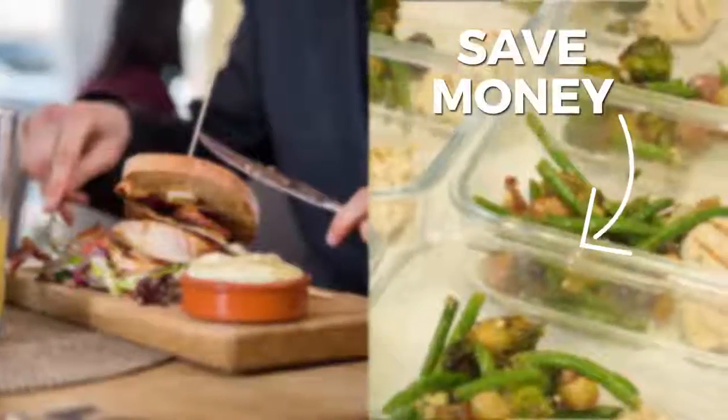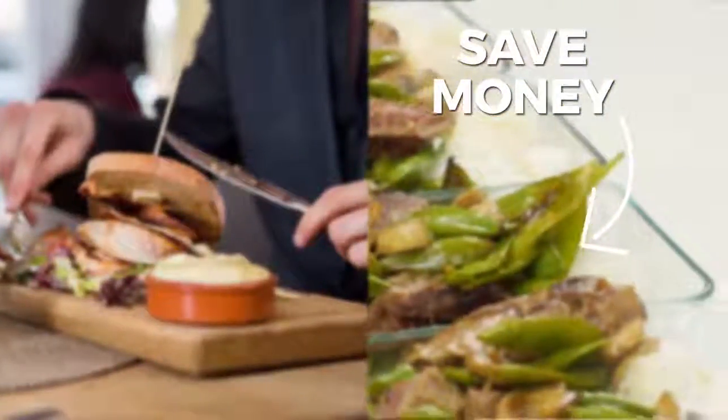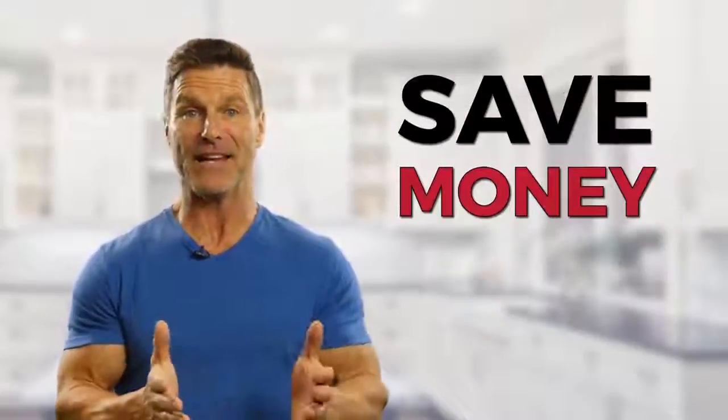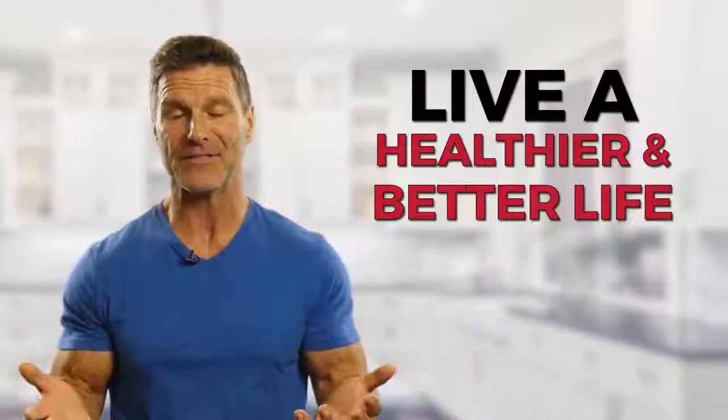So you won't have to depend on anyone to cook your meals, and you won't ever have to spend $10 or $15 on single pre-made healthy meals that you see in a snooty, all-organic store somewhere. In fact, at around the same price as going out to eat 2 times for lunch, you'll have enough food to last you for an entire week. All you have to do is just eat the testosterone boosting meals, save money, and live a healthier and better life. Come on, man. This is the easiest way, and you know it. I know you do.